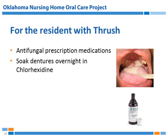For residents with thrush, this would require prescriptions. They would have an antifungal prescription medication, and it's important to soak their dentures overnight in a chlorhexidine gluconate mouthwash. Both of those things would have to be prescribed by the physician. So if you notice thrush, make sure you're reporting it to your RCM, RCC, and charge nurse.